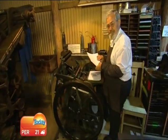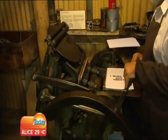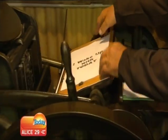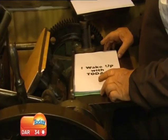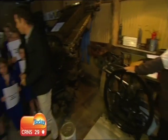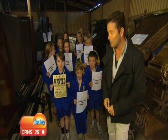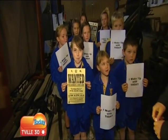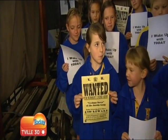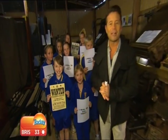We've got David here this morning. He's one of two printers here that have 100 years experience in printing, and they tell the story to kids of how life used to be back in the 1800s and 1900s. Some of the kids have come down this morning from Herberton State Primary School, and they've even printed up some posters this morning, and we've even got a wanted poster there. Who's that for? For me, OK. It looks like we're well wanted up here in Herberton.